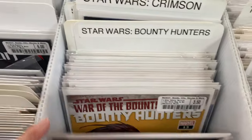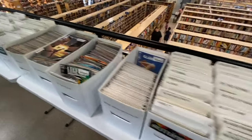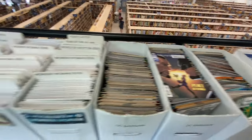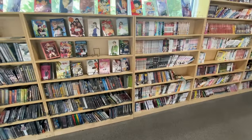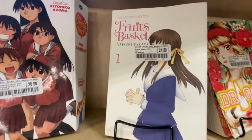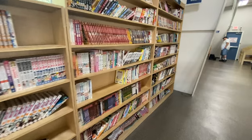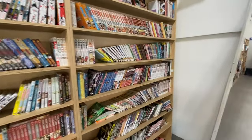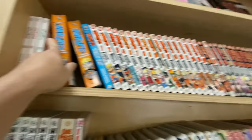Got some comic books here too. That's cool. Not really a comic book guy, but I know they're pretty collectible now. I'll say everything's collectible now. Got mangas. Mangas are cool. My cousin spends a lot of money on mangas. Mangas are pretty much like Japanese comic books, but they're a lot thicker. Like Naruto, this is super popular.